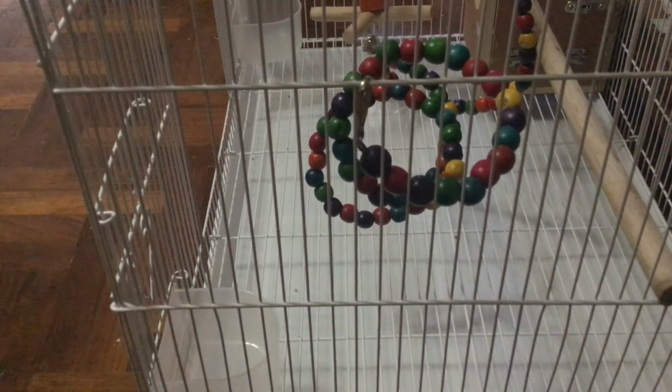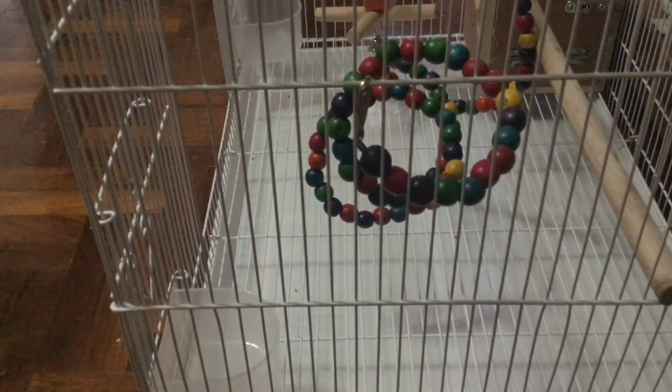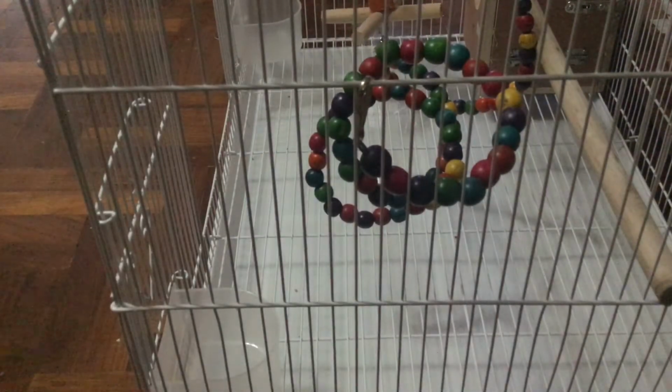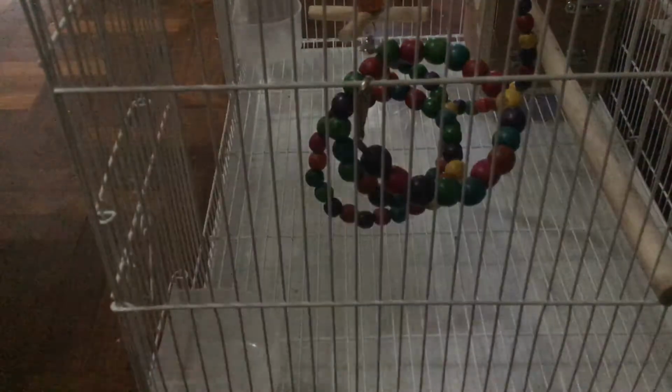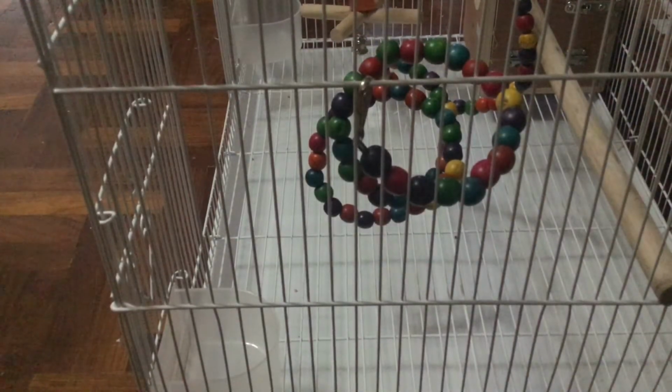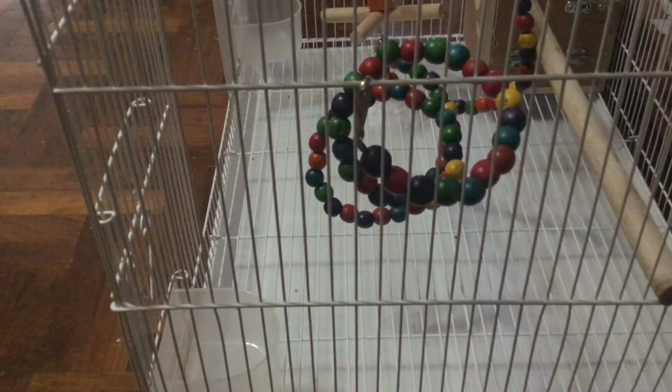Yeah, we're just gonna make a bird bath. Bird bath. Hopefully they'll adapt to it.